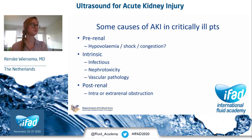Last, we have post-renal causes of acute kidney injury, which may include intra- or extra-renal obstruction, which can be seen on the ultrasound as hydronephrosis. This is a very clear cause of acute kidney injury, but in ICU patients, this is mostly only 10%.